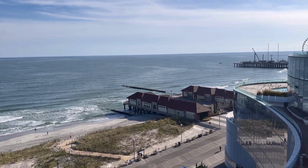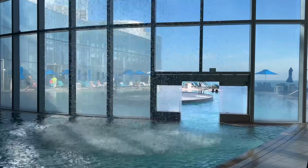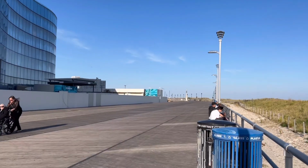Oh my God, I just miss this place so much. I can't wait to go back home. I call this my home. I really live in Connecticut, but to me, I love Atlantic City more. Look at this pool. It's one of the shining stars about Ocean. There's so many things I love about Ocean.